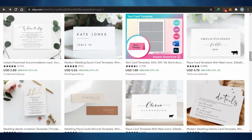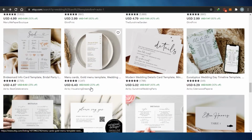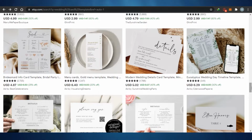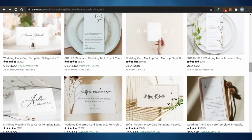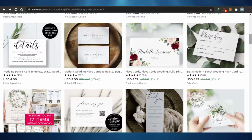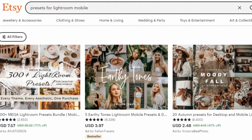So when you don't have a designer, you don't have somebody to plan a card for you, you can just come to Etsy and actually buy a good template. You can buy a good invitation template or a card. After that, you can send it online. So that's pretty amazing. If you want to sell a product on Etsy, and you are a good designer, you know how to create different templates, then you can go ahead and create a wedding card or wedding invitation template and sell it on Etsy, and it will be very profitable for you. The next product I have is presets for Lightroom mobile.